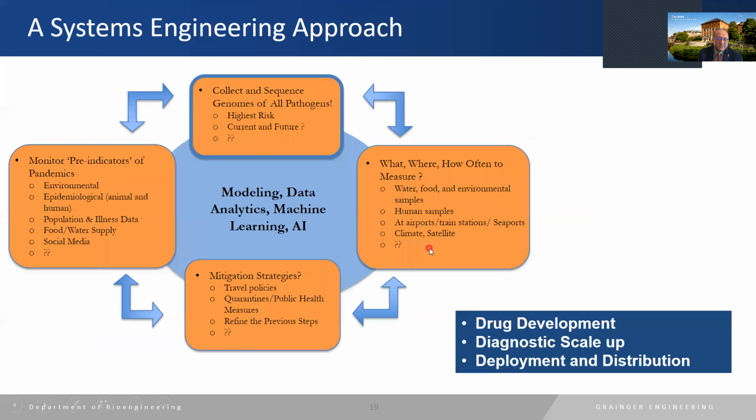So there might have to be a systems engineering approach for this, where we have to develop what I would say are pre-indicators of the pandemic. So there's multiple criteria, and perhaps similar to drawing the analogy from sepsis, where there are many markers that might have to be tested as a panel. Perhaps there are many different indicators or pre-indicators in this case: environmental, epidemiological from animals or humans, population and illness data, food, water supply, social media, and perhaps others. So we need to be monitoring this, defining what they are and then monitoring them.